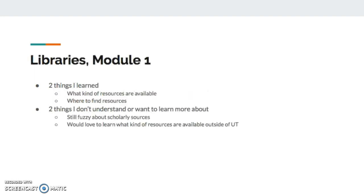I found the libraries topic in Module 1 to be very interesting. I learned about what resources are available to me that I didn't even know. The UT library search system to find journals and articles and things was very cool. So I was able to learn about what resources I had available to me and where to even find them.